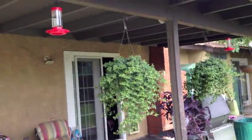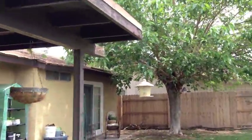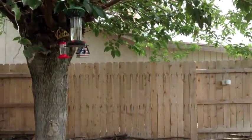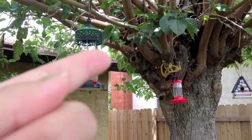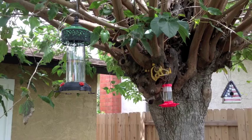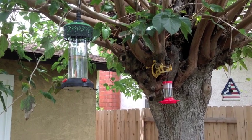I have these ones which are separated here that are hanging up underneath my valance. And then let me walk over here really quick so you can see these ones. Although these ones are really close together, this one is just an extra. It's just something that I put the extra water into. But then here's the other one here that they really like. So just take that into consideration when you have multiple feeders, that you want to make sure that you separate them.